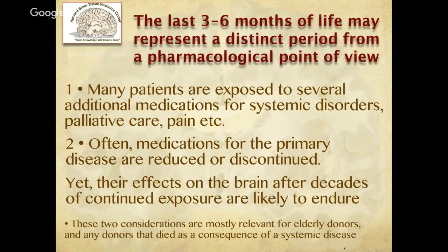The last 3 to 6 months of life represent a very distinct period from a pharmacological point of view, and this is true particularly for elderly donors or any donor that may have died as a consequence of a systemic disorder. This is because many patients are exposed to several additional medications for systemic disorders, as well as palliative care and pain. Often the medication for the primary disease may have been reduced or discontinued. By primary disease, I'm referring to the brain disorder a brain donor might have had, both neurological or psychiatric.